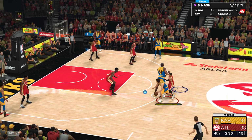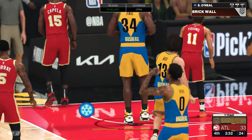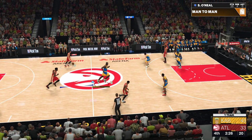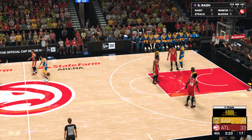Nash against Young. Nash, the pass to O'Neal. Terrific assist, a nice finish. Solid play all around, Steve Nash. And very few guys can move the ball like Nash. He knows where his shooters are at all times and makes feeding them look easy.